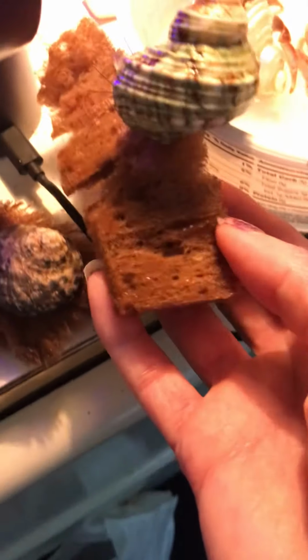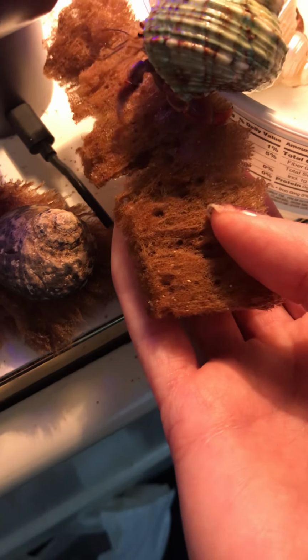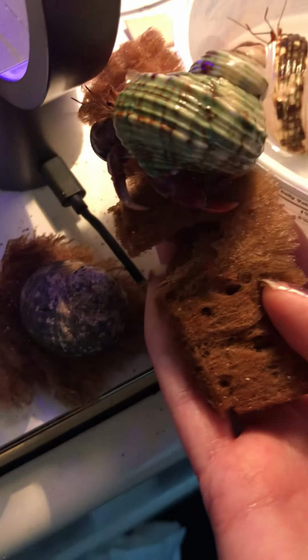Watch it, it's going to fall off. She's trying to get to the sponge. Lily, you want the sponge? You done? She's finished her bath, so she's getting on the sponge.